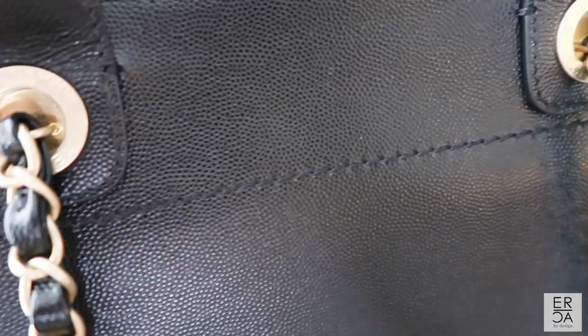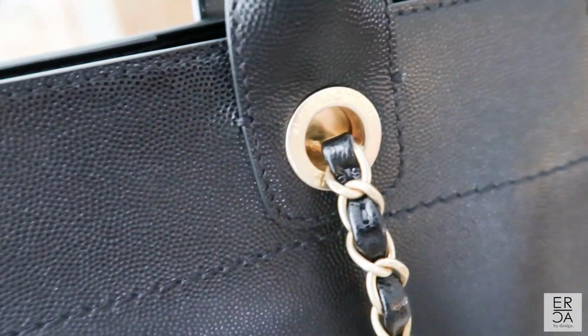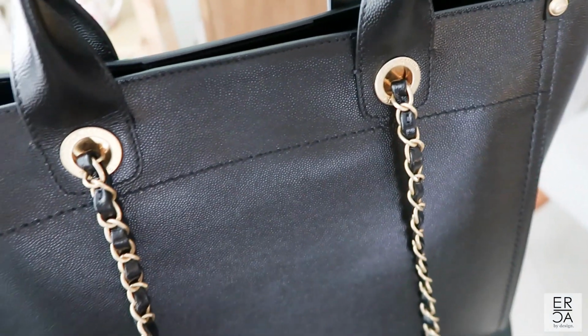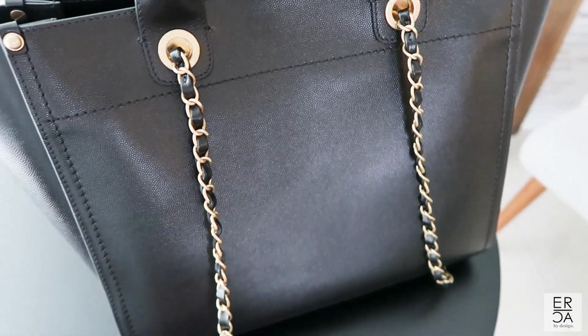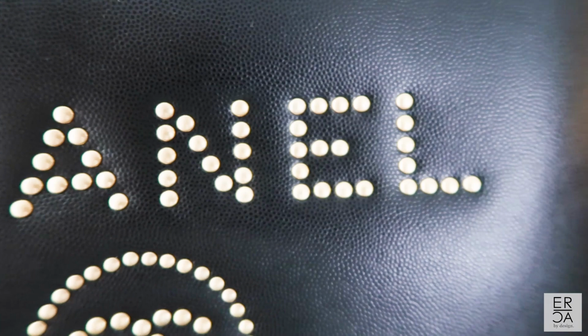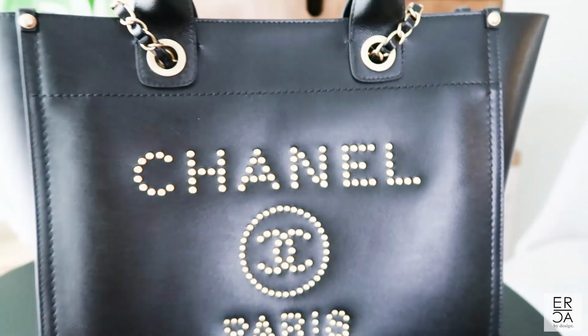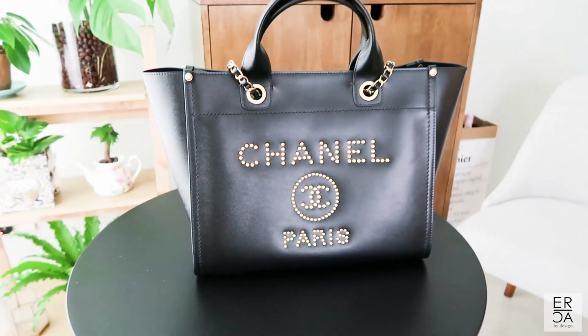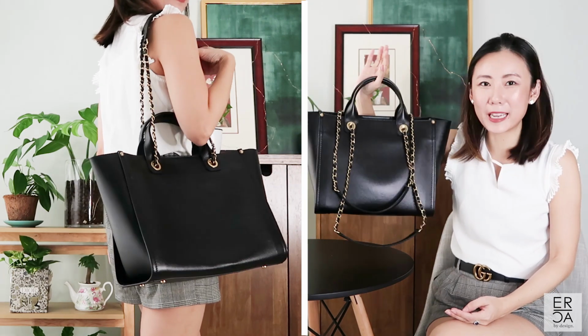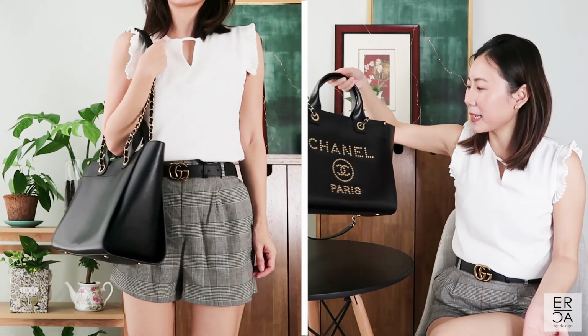So I like the fact that this is scratch resistant because it is in caviar leather. I also like the aged gold hardware. So at first I was kind of concerned as well that the Chanel logo is just so loud and bright, and that's really not my style at all. I am somebody who likes things a little bit more muted, but then at the same time I realized that if this really bothered me, I could just flip it to the back side and there would be no logos at all. So yeah, that would be an okay way for me to use it.